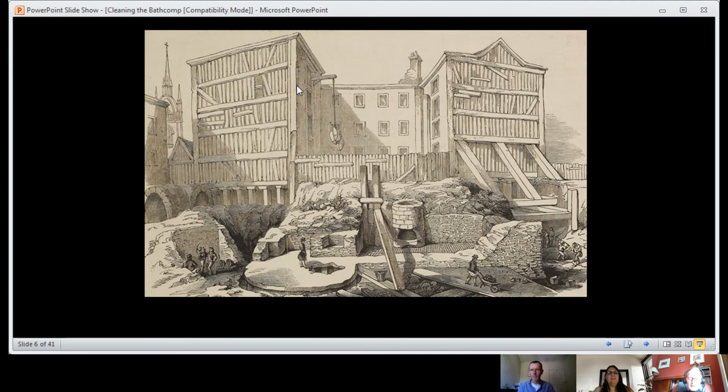Now, the site was discovered in the 1840s as part of development in the City of London. And this is a drawing from an engraving from the Illustrated London News, the paper probably the Evening Standard really of the day, and it's a fantastic drawing.